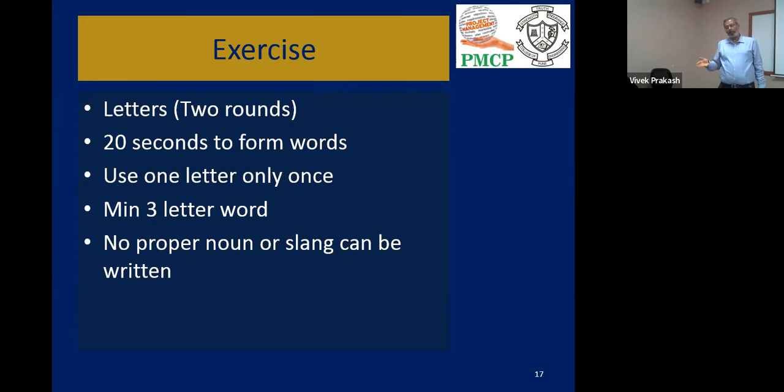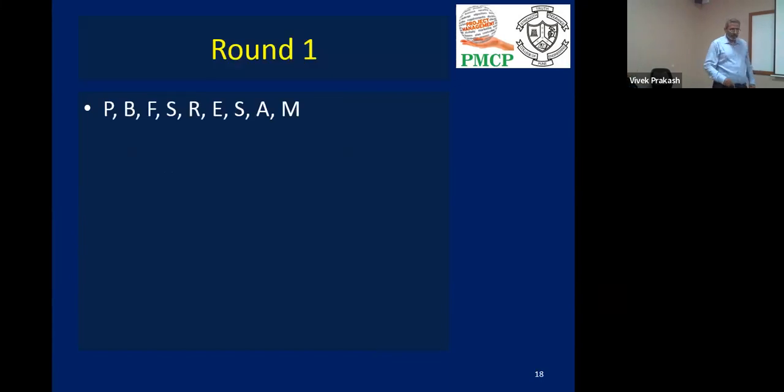In the second round also, you have to make spellings. So you two people, please be careful and attentive. The word should be a minimum of 3 letters. It could be 4 letters, it could be 5 letters. It's up to you to decide. Online people can also do this. Okay, so this is the first round. These are the letters that you can use. Prepare a meaningful spelling, and you can use one letter only once.